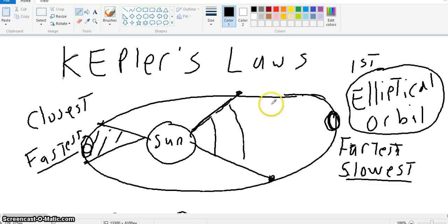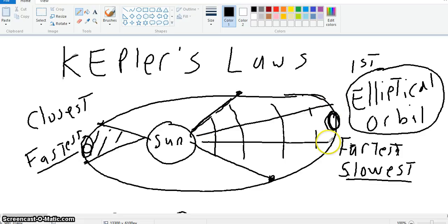So this area, this is not very accurate. No, actually, that's not a good drawing at all. This would be much narrower. Sorry. So it would be like from this point to this point would be 1 month, and so it would be this area. Anyhow, the way Kepler talked about it was the planet sweeps out equal areas in equal times.